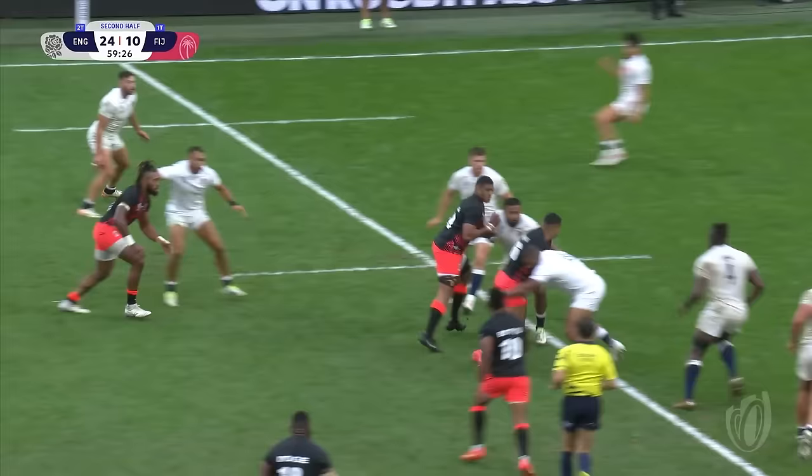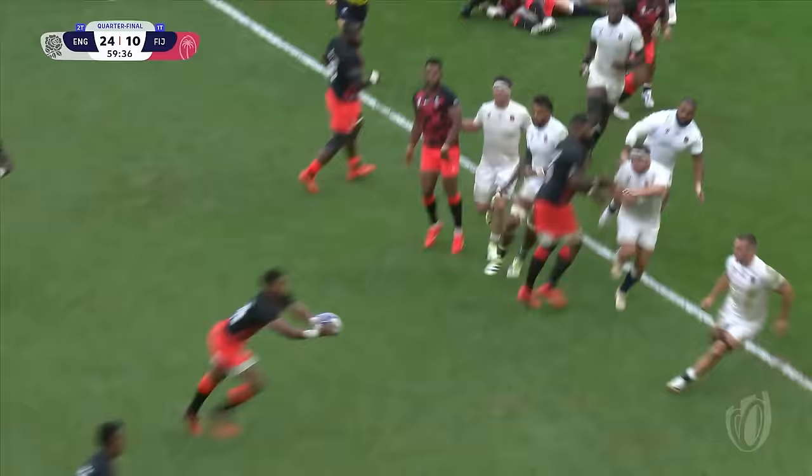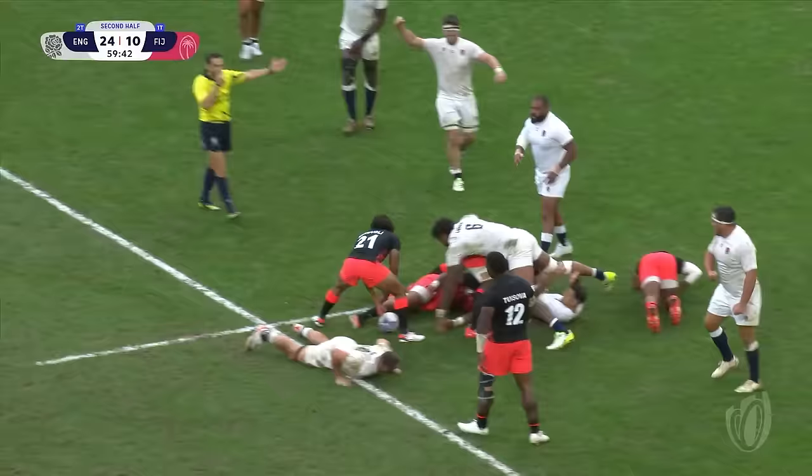Fiji up towards the 22 now. Matavesi is a good ball player. Big man. Here's Masaki Dongit. Nice quick ball for Bortsi too this time. Flat across the face, not quite get the hands free. Ball pops up, spills forward though. Fiji just a little rushed, and the inaccuracies creep in.